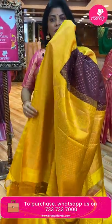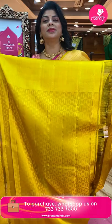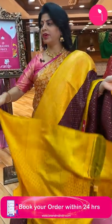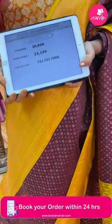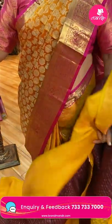Pallu is contrast with cross checks and diamonds, cross kaddi with floral buttas border. Contrast pallu and the blouse is contrast. Mottam kuda self embossed geometric style ochindi ivi with border. Very pretty. And the price is 23199. DL900 is the code.